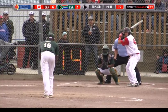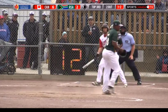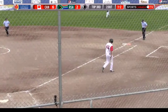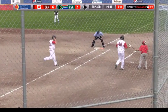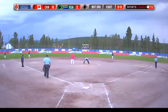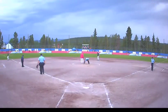Derek Mason comes in to score. And Avery tries to get up after it, comes up empty. But Canada strikes for 4 here and takes a 6-2 lead as we head to the bottom half of the third inning on Sports Canada TV.